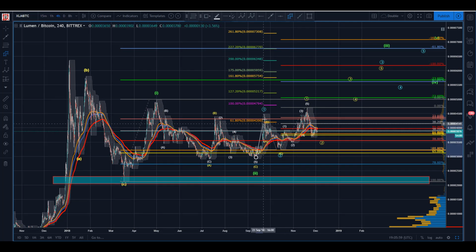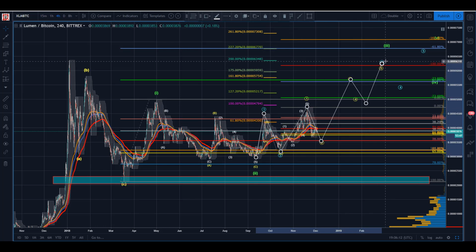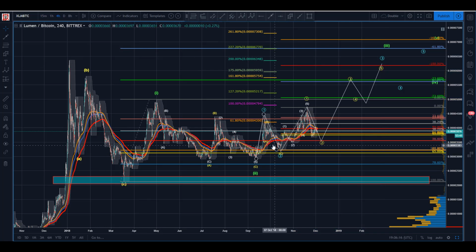So it would be 1, 2 is in. This is the 1 of the 3rd, so it's likely to be 1, 2, 3, 4, 5 that would give us the impulse that we need here. So again, you've got to put them somewhere. So I'll put them up here and try to line them up for a roadmap. So 1, 2, 1, 2, 3, 4, 5 looks like it could be underway.